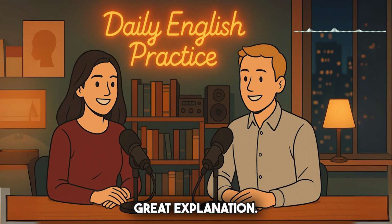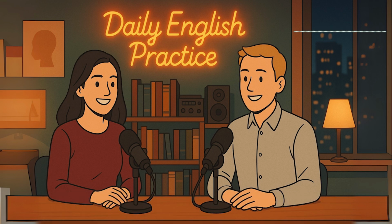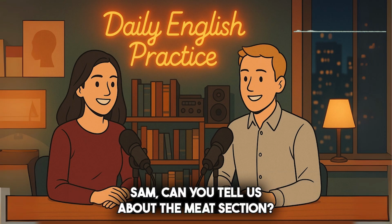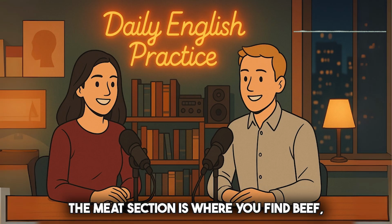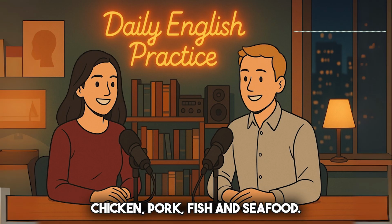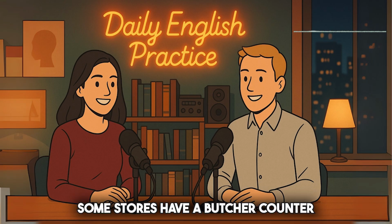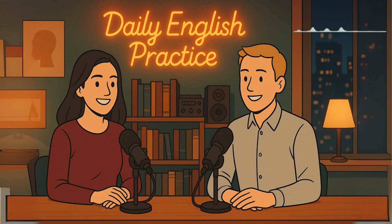Great explanation. And if you want organic, you can ask, "Do you have organic bananas?" Now let's move to other important sections. Sam, can you tell us about the meat section? Sure. The meat section is where you find beef, chicken, pork, fish, and seafood. Some stores have a butcher counter where you can ask for specific cuts of meat.